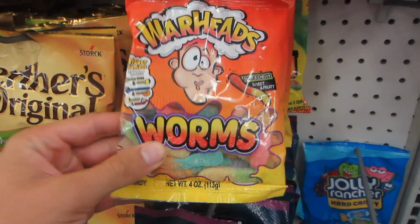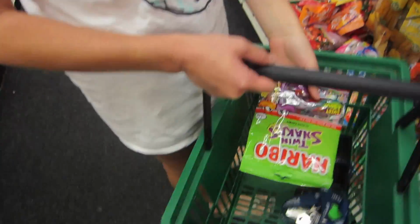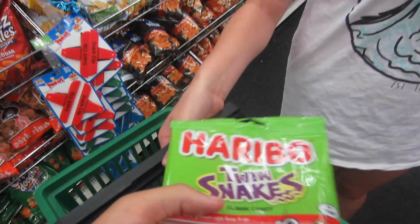All right, I have no clue what we're gonna get in here, but I think we're gonna go to the candy aisle first. I'm guessing that there's gonna be some gummy worms or some type of worm imitation that we can maybe use. Make our way over that way. All right, so we found some worms here. Twin snakes, warheads worms, berry worms. You think those are the right ones? Yep. All right, that might be the move. I don't know, let me check that. I need the right action. I guess we're gonna go with the twin snakes as the first thing at the dollar store. I'm definitely trying to get some other things other than candy too.